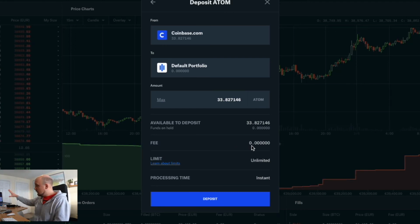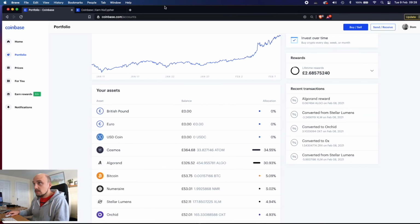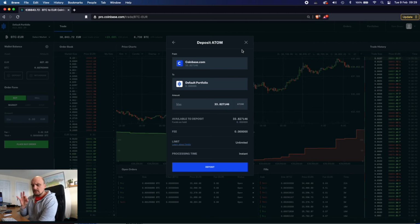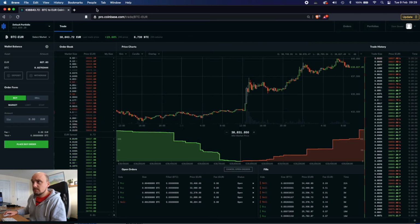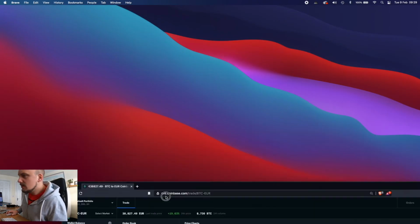So moving it from here to here costs nothing, which is good. That's what you want. And same if you're moving it back out. I think initially when you start on this, there are certain limits, so you're not spending thousands and thousands every hour. I think it's sort of like problem gambling kind of stuff. And that's how you get your account filled up. So yeah, there you go. Oh, the one other thing, did I just close that?